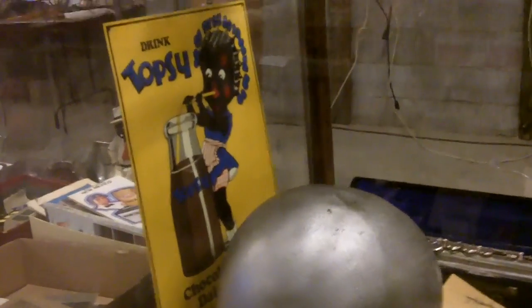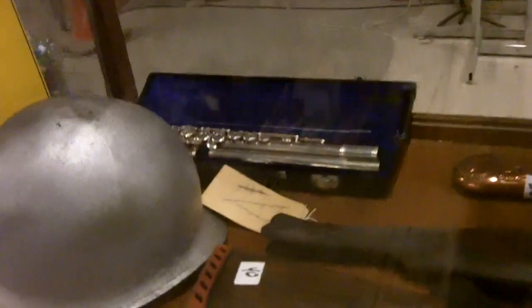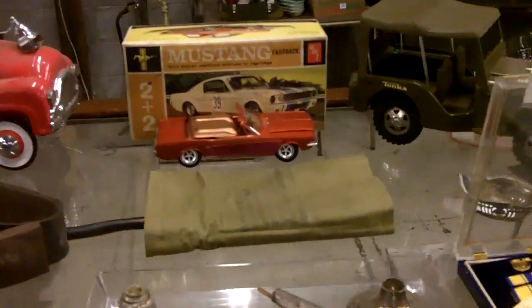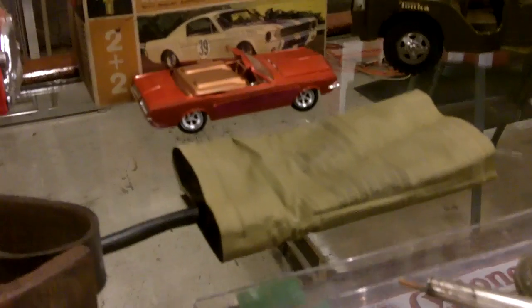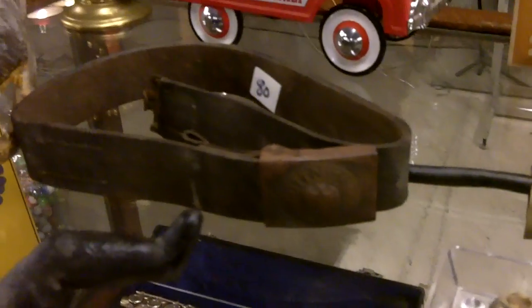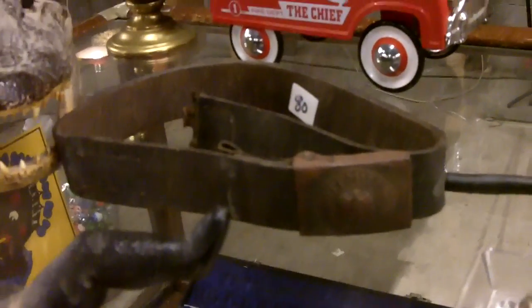These, and it's a real nice flute, a Gemeinhardt. They make really nice flutes. So if you have a kid that needs a flute, that's a good one. Look at that. Nice Mustang. There it is out of the box. Here's World War II era German belt with buckle.